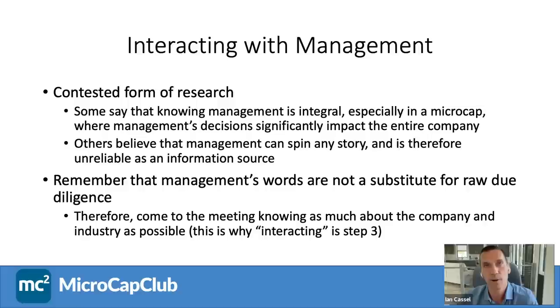Others believe that management can spin any story and therefore it's unreliable what they're telling you. They're just trying to sell you, and so they're not a real good information source. I think there's truth to both sides of that argument. This is why interacting with management is step number three and not step number one in our research method. You really need to study the business and industry first before talking to management.